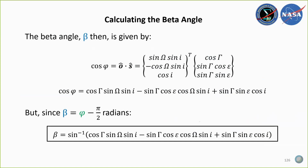You can see that the angle between these two vectors, the orbit normal vector and the solar vector, I can get the cosine of that angle by taking the dot product of those two unit vectors. So we have an expression for the orbit normal vector, and I transpose that vector and the solar vector here. And when I do that, I've got this expression here, taking the dot product. And then since beta is just phi minus pi over 2, I can come up with my expression for beta. And it's the arc sine of all of these parameters here. So look at what this is. The beta angle is a function of inclination. It's a function of the obliquity of the ecliptic. It's a function of the ecliptic true solar longitude.